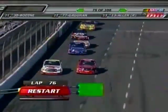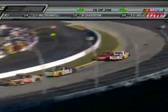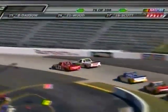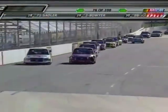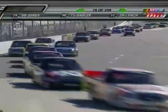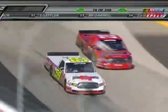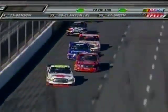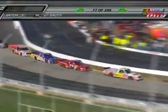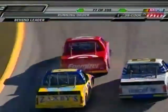Again, it's Terry Cook, a great start, trying to stay in front of that 23 of Johnny Benson. Benson trying to fight back and get that one lap that he is down. They drag race down the backstretch. Well, Terry Cook might have got a great start, but Johnny Benson got a greater start because he was able to be even with him. Oh, good job by Cook. Yeah, Terry does not want to let anybody get in front of him. Terry Cook just used his part of the racetrack and didn't slide up too far. Johnny needed the space.